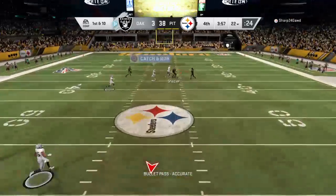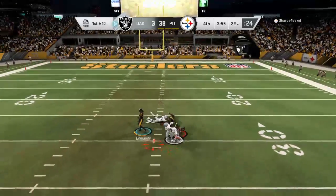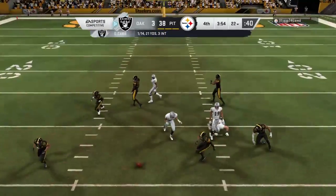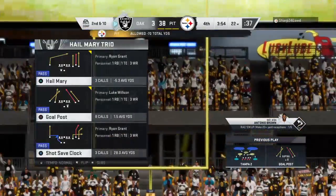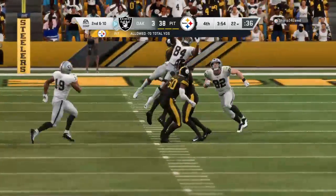He's going to fire one deep over the middle. And that will be incomplete. Would have been a big hitter if they had connected. Instead, it's second down. Another incompletion.